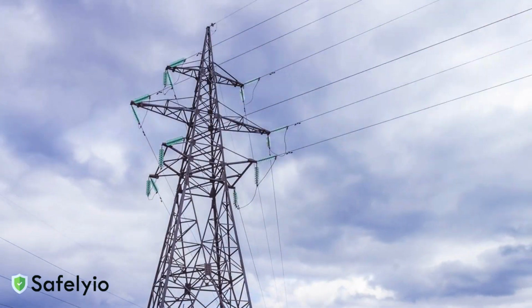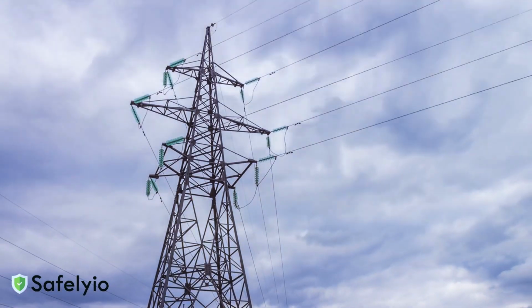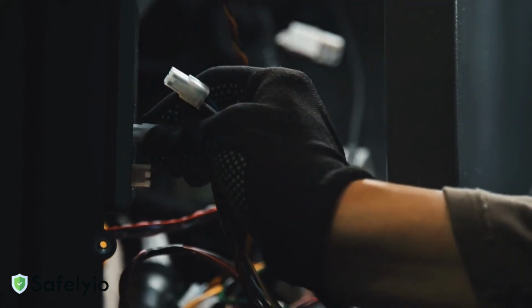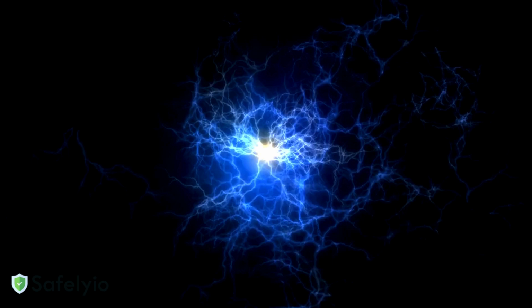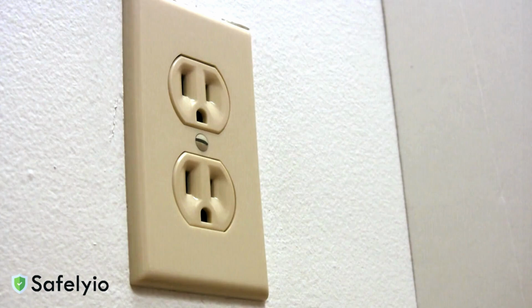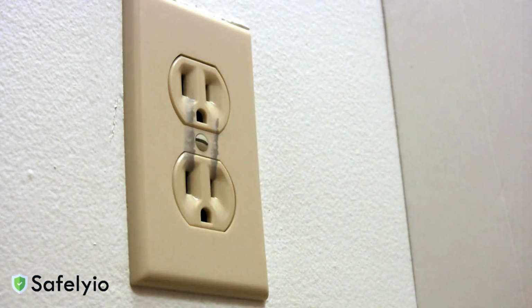Whether it's faulty wiring, overhead power lines, or simple mistakes like using the wrong tool in the wrong place, the risk is real. But here's the good news. Most electrocution incidents can be prevented with basic safety measures. This Safety Toolbox talk is a quick but critical guide for contractors, electricians, installers, and anyone working around live power. A few smart precautions can mean the difference between going home safe or never going home at all.